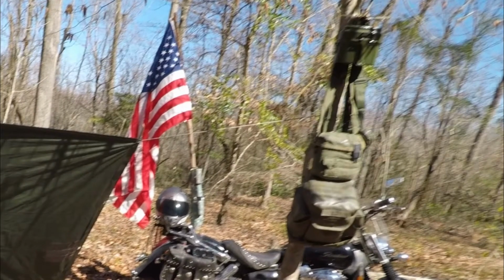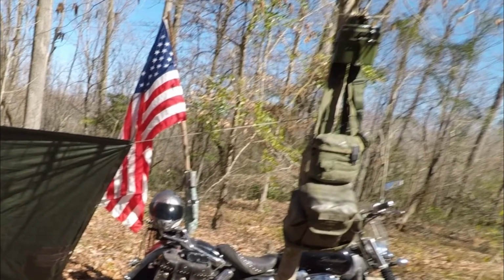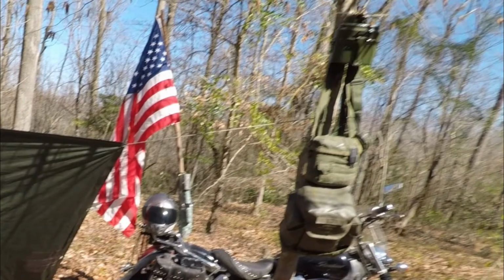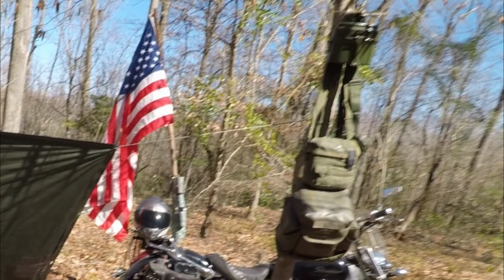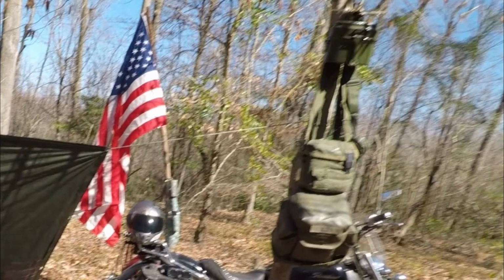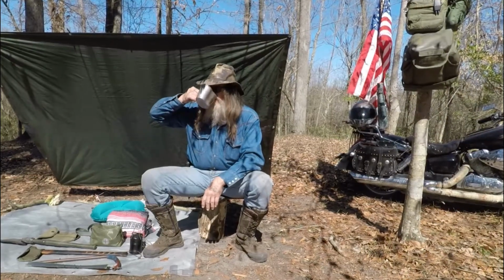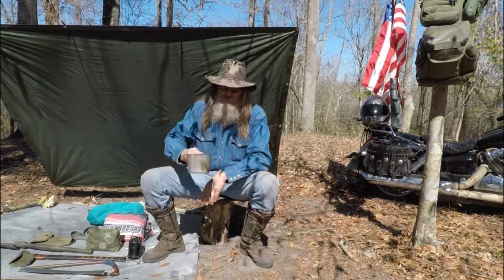My French Army gas mask bag. That is my food bag. I put my stove in there. I put the Hungarian mess kit in there. And then I put food in there. And it works out pretty good. Plus, it's got a strap on it. I can hang it out of a tree, whatever I need to do. Yeah, green tea, good stuff.